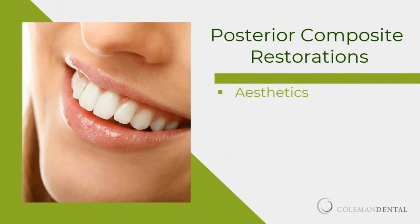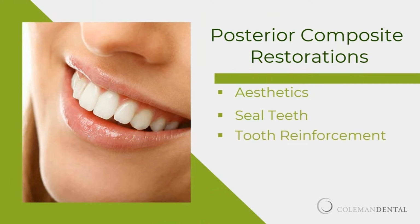So if we think about posterior composite restorations, what are we looking for? Well, today people want something that looks like a tooth. They don't want a hunk of metal, or something black or gold or whatever. They want it to look like a tooth. That's kind of the standard that our society has come to. It needs to seal the tooth. We don't want it to leak. We don't want them to have post-operative sensitivity. We want them to be able to eat. We don't want it to break.